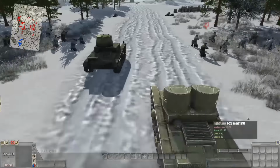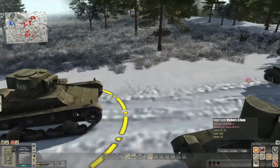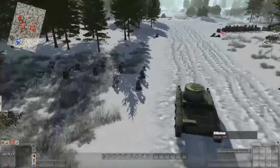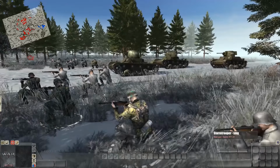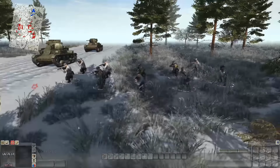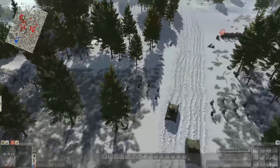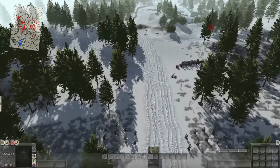We have a tank with only machine guns, that's what it seems. And there's another one, a lighter one, T-26, no wait a second, this is the T-26, this is the one with the 37. We have a couple of squads, and they look a lot like the Germans. You can see that these are almost like the Panzer Grenadiers, and most of them have German helmets. I think the Germans actually sold the equipment for the Finnish army.